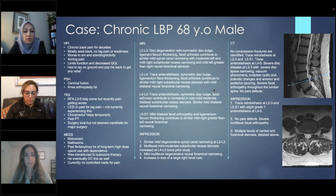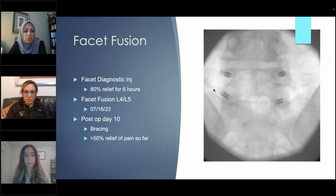And like Dr. Weisbein said, there's options where stimulation would have been a great option for this patient. He actually was, because of that significant benefit with RFAs in the past and his very axial, kind of achy, worse in the morning pain, we talked about facet fusion with this patient. And the diagnostic injections that he trialed were 80% relief for 6 hours. So he just had his fusion last month, and we did a follow-up appointment with him 10 days post-op.